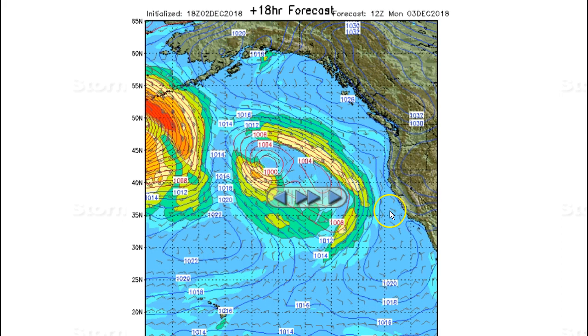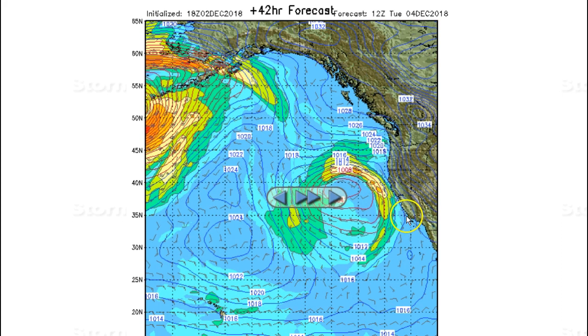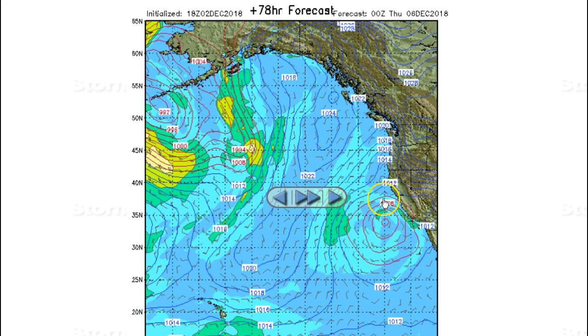Here comes the next low, building as we start switching to trades for the Hawaiian Islands. Get into Tuesday, south winds in control from Point Conception northward, Southern California protected, and pretty brisk trades into the Hawaiian Islands. So we get into Wednesday, here comes the south winds into Southern California. The low starts sinking south. Trade still into the Hawaiian Islands through Wednesday, and then maybe Wednesday night start turning towards an offshore flow for, we'll say, Monterey Bay northward.